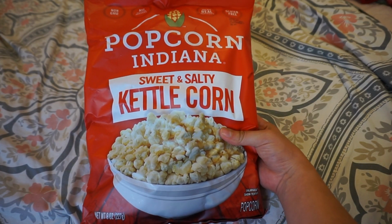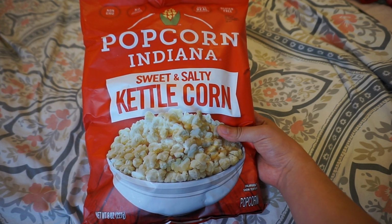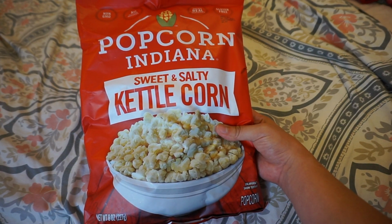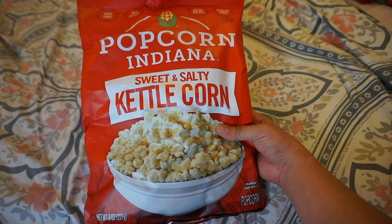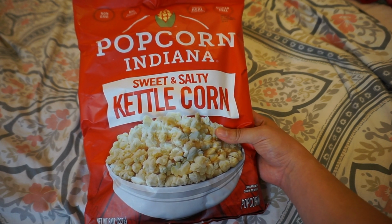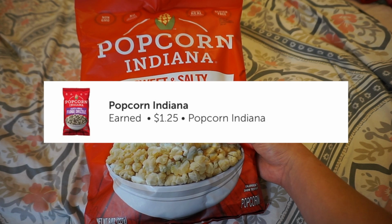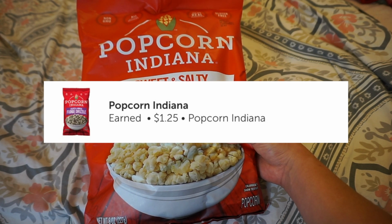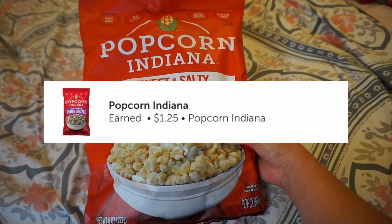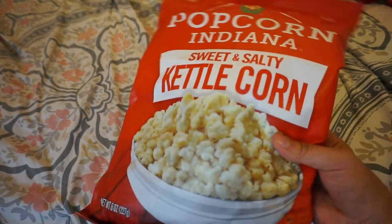Okay, so this is the next item. This is the Popcorn Indiana, the sweet and salty kettle corn. You can get the movie corn or you can get the chocolate one that has, I think, regular chocolate and white chocolate drizzle. This is priced at $2.94. You're going to get back $1.25 on Ibotta, making this $1.69. And who doesn't love corn?